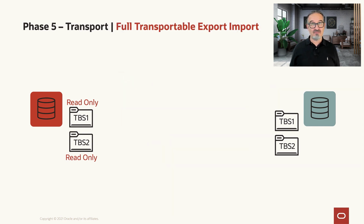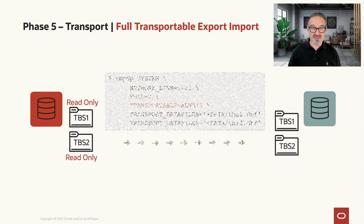And the final step will be that we also have to move what's in our dictionaries. So what else is there? We have user definitions, views, privileges, synonyms, all these things, PL/SQL code. This needs to be moved over as well because it's not in our data tablespaces, and we can't just copy over the SYSTEM and SYSAUX tablespaces.